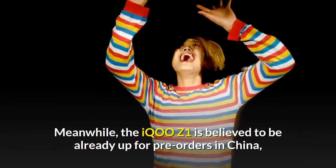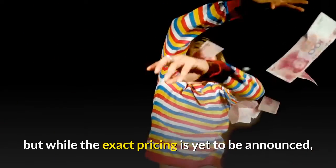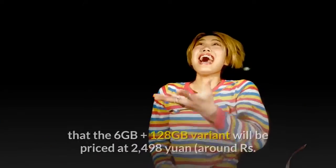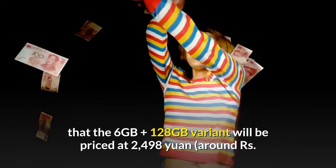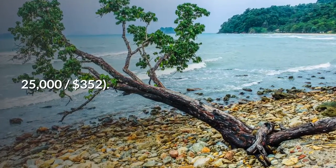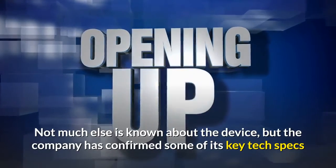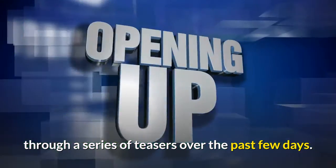Meanwhile, the iQOO Z1 is believed to be already up for pre-orders in China, but while the exact pricing is yet to be announced, a leaked image, see below, is said to have revealed that the 6GB plus 128GB variant will be priced at 2,498 yuan, around Rs. 25,352. Not much else is known about the device, but the company has confirmed some of its key tech specs through a series of teasers over the past few days.